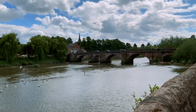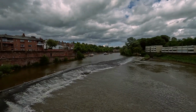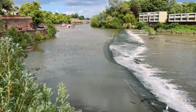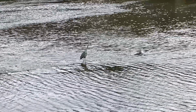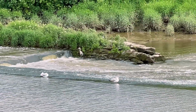At the end of the promenade, you'll find the Chester Weir. This is a historic structure, built in 1093 to supply water power to the Dee Mills. It's constructed from sandstone and is now a Grade 1 listed structure. And if you like wildlife, it's a perfect spot to see a wide variety of birds.